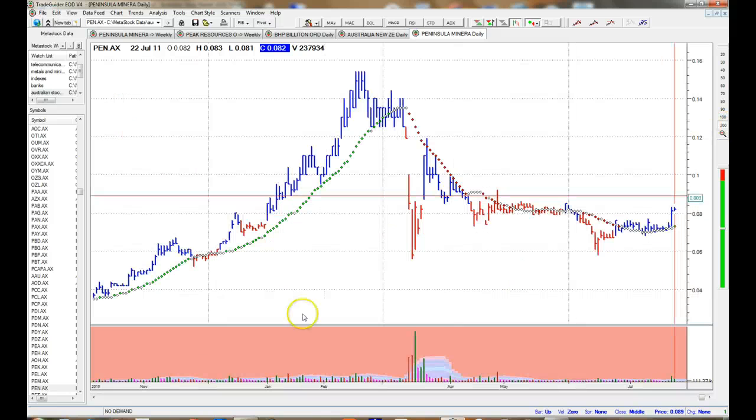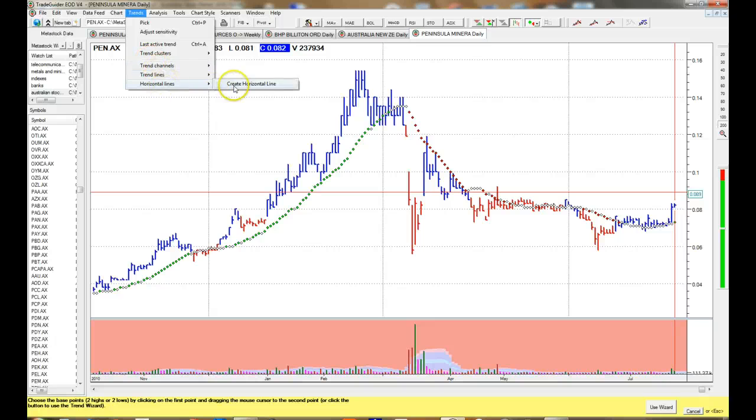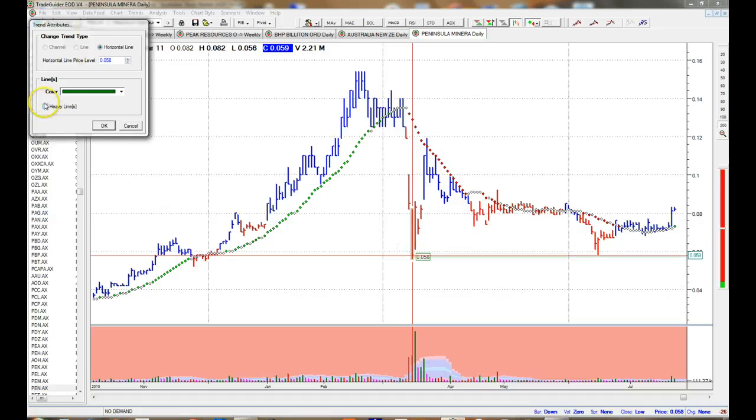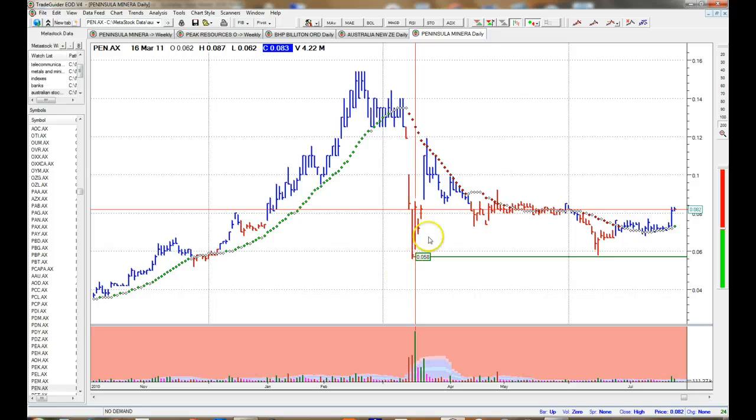Okay, I didn't draw any lines on the daily, but anyway, I'll draw a horizontal line there at the bottom of that big buying bar. There's buying in that bar, definitely buying in that bar, because how could it close high? And it's rocketed back up. So they're buying everything in sight. While everyone was selling, the smart money were buying everything in sight in this area.